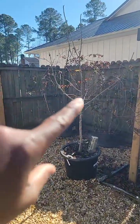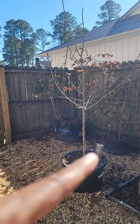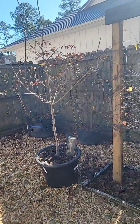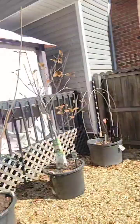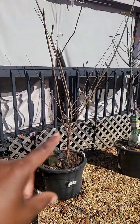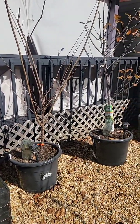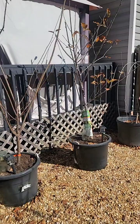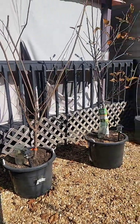This is a Honey Crisp apple tree. I do expect to see more flowers on that. I got that last year too. Let's see. This right here is my Methany plum. I did see a couple plums try to grow on it last year, but I picked them off because I knew that the Methany plum was definitely not ready.